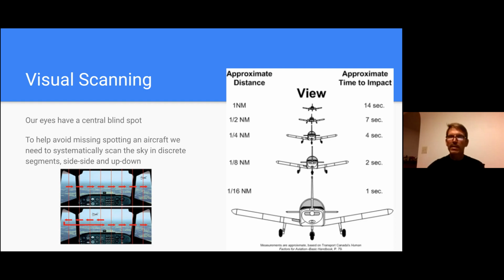And the way to know that you're on a collision course, if you have spotted an aircraft, is it's not going to be moving on your canopy. So if it's moving across your canopy at any rate, you're not on a collision course with it. But if it's just kind of fixed in place in your canopy, you're going to be on a collision course with it. But you have very little time, even at a mile away.